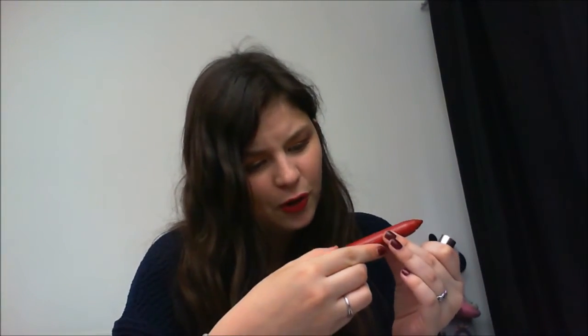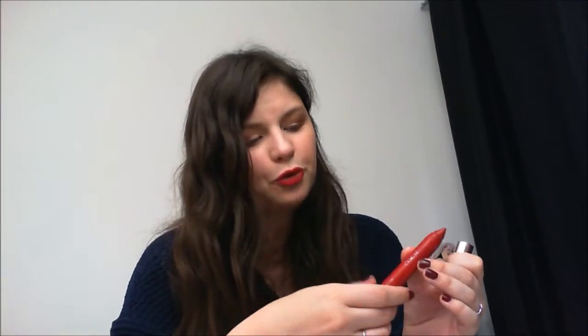It's just a nice pop of color that is quite fun, and in the same style. This is a bit old, I've had it for a long time. This is the Kiko Creamy Lip Gloss. So this is a proper lip gloss, and this is 106. I also have it in a pinkish color.